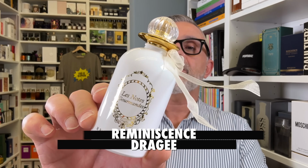And one bonus option for you guys. We've got a fragrance from the house of Reminiscence. It's Dragée, this one right here. Dragée is an almondy fragrance, a take on something like Love Don't Be Shy. So this collection came in three bottles: a pink, a white, and a green one.